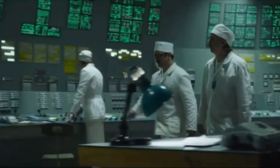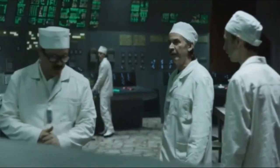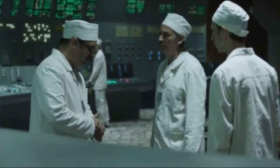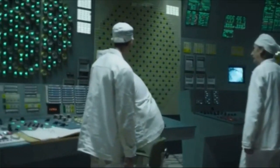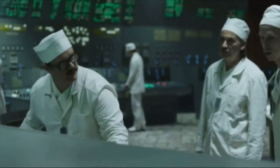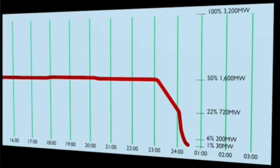The chief engineer in charge, Anatoly Dyatlov, was under pressure to do the test. He made the fateful decision to extract almost every control rod to bring the reactor back up to enough power to do the test. This is like a car applying more than full throttle to control a jammed handbrake. 1 hour after the reactor stalled, the controllers had raised the power back to 6%.